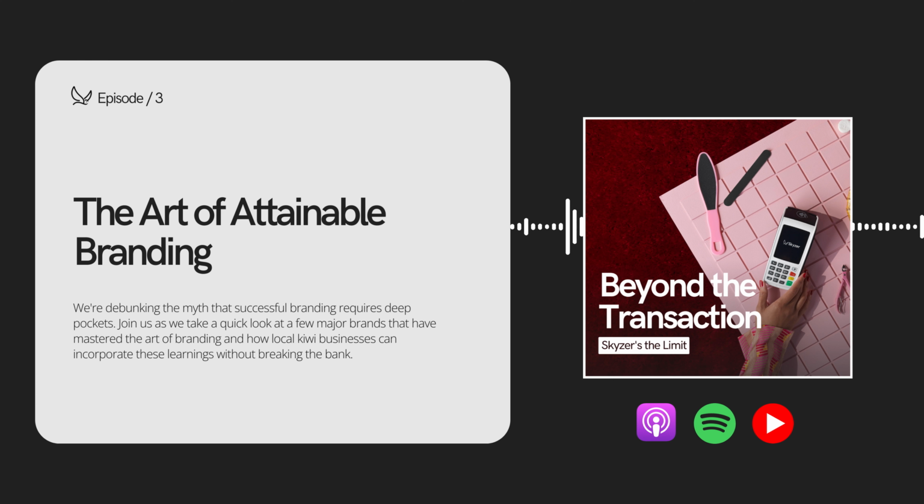It's true that these big brands have seemingly endless budgets and resources, but the key takeaway here is their way of thinking. By investing in branding, color theory, and customer experience, they've created a strong brand identity and a loyal customer base. So, how can small businesses in New Zealand follow in their footsteps? Well, it starts with a conscious effort to prioritize branding and customer experience.